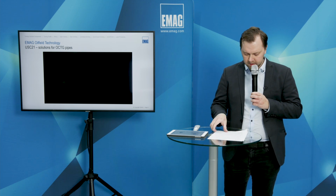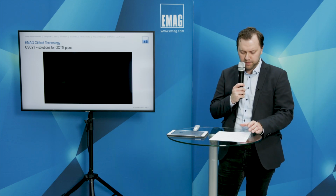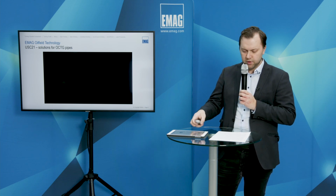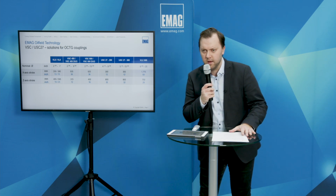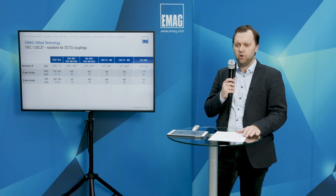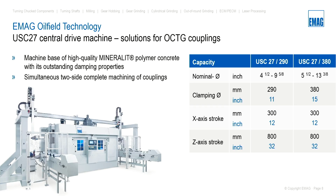So, hello once more. You could see processing of a coupling on the VSC-500, our most popular machine for couplings. And today we will speak about our other solutions for OCTG couplings. Besides the VSC-500, we also have a very interesting solution, not like a classic EMAG layout, but with a horizontal spindle. We talk about the VSC-27.